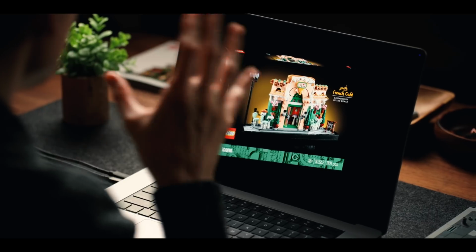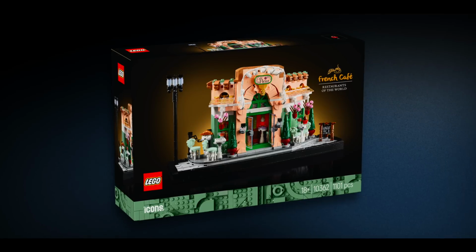This could also make a great gift to get somebody into LEGO, so that's maybe what they're going for. I'm intrigued to see how this is received by longtime fans or those that are new to the hobby.